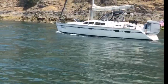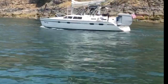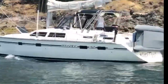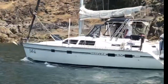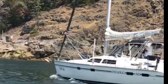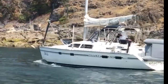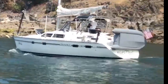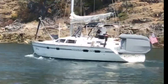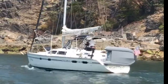We're going through a little cut here in Copeland Islands. This guy, I think, is our Uncle Terry's brother. I mean, he is exactly like him. He's an ex-Navy guy, and tight as Terry, organized as Terry, and as friendly as Terry. He's a super nice guy.